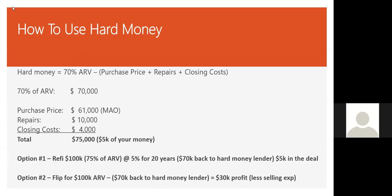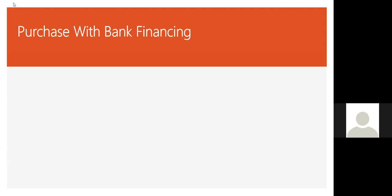Hard money is just like cash. The only difference is it's going to cost you to borrow that money from a hard money lender. They're going to want you to pay 10 to 12 to 15% on that money for those 3 months that you're fixing that property up. All right, no questions. So let's look at this same example.